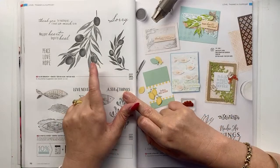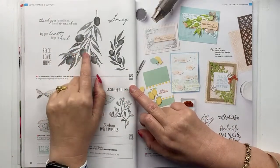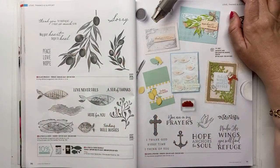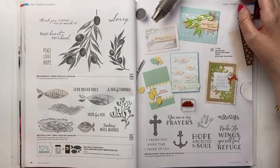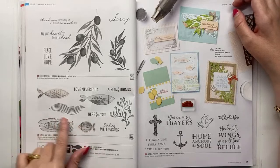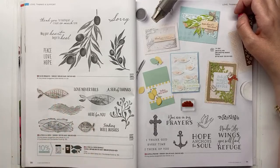Olive Branches, brand new, very reminiscent. A few of my friends and I, we couldn't work out what the old set is, but it does remind us of an older set. But we're sure it wasn't olives, but it definitely does remind us. We have A Fish and a Wish, which, religious and non-religious, I kind of see the Christian fish symbol in here, and it does come with a punch. So you can punch out the two different fish, which is fun.